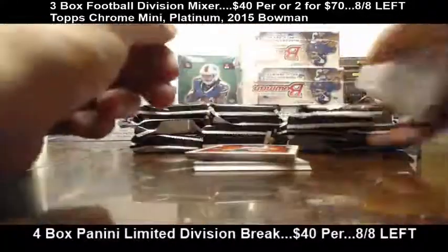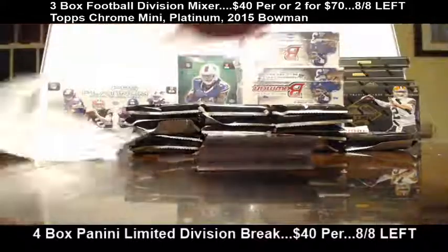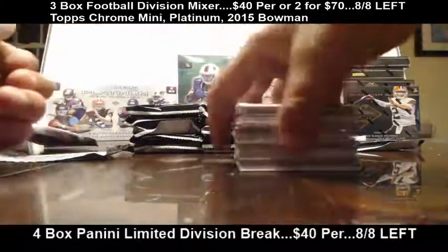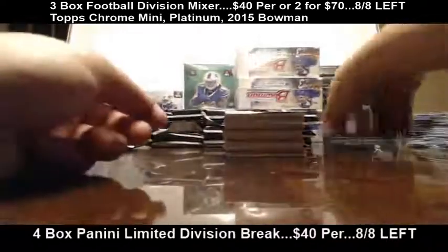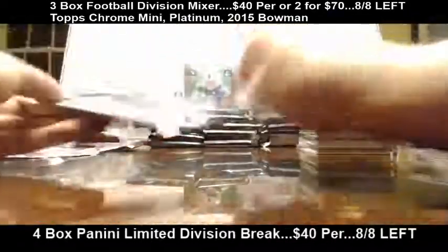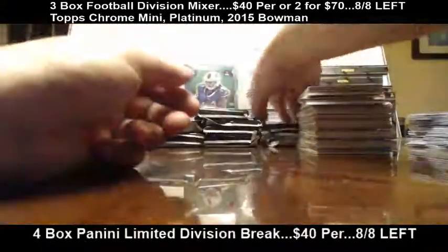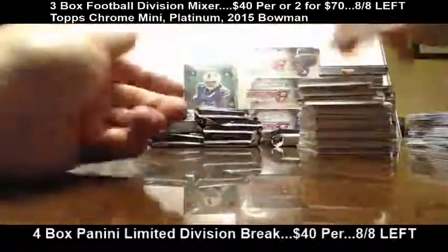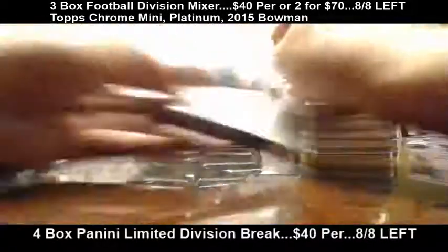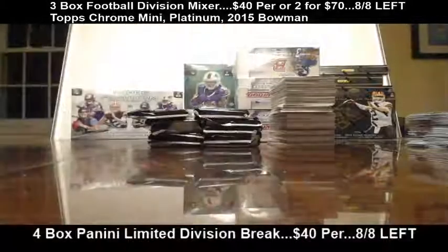Topps Chrome will be up after this, gentlemen. And that's Topps Chrome from 2014, obviously, right? Here we go. That is box 5. And box six.